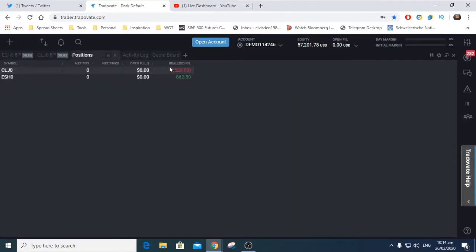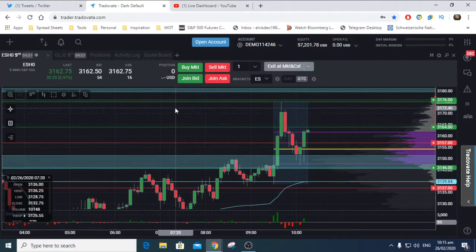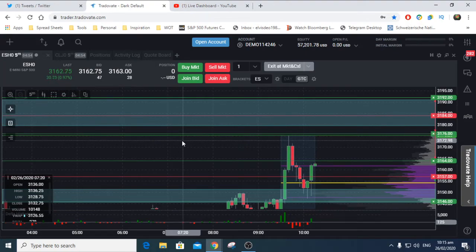Position wise, still 500. 480 on the live, down from that. Yep, I'll probably just get tested up there at the 50. That's an option call. Can't be angry for that, just didn't hit my level. High volume areas. Don't want to be caught right here.